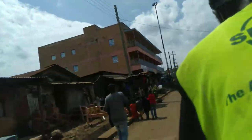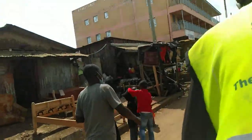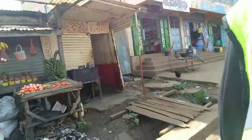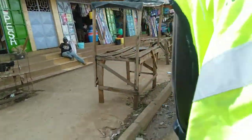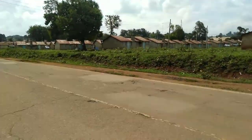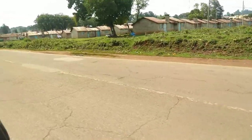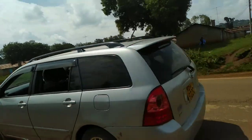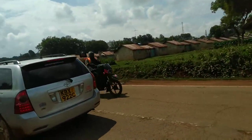And you can see something about ghetto estates is that they're always going to be everything under one roof. You can see these are businesses that are going on. And if you'd like to, you can find lots of commodities here, just here in the ghetto, here in Kamkunji Estate in Eldoret. Whatever it is that you want, you get. So anyway, this is that Kodika Estate in Eldoret.